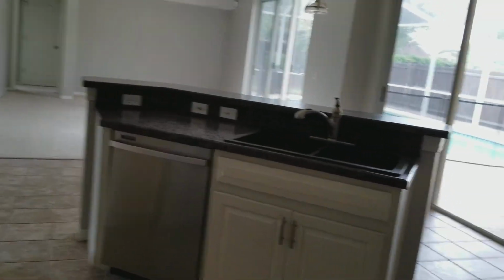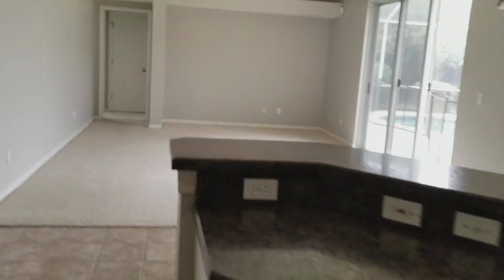Okay, let's check out the rest of the house. We've seen the master, the laundry room. Looks like down there is probably a bedroom. Probably the guest bedroom, bath, pool bath, right? So you should have bedroom and bath here. Yeah, 2 bedrooms and a bath.